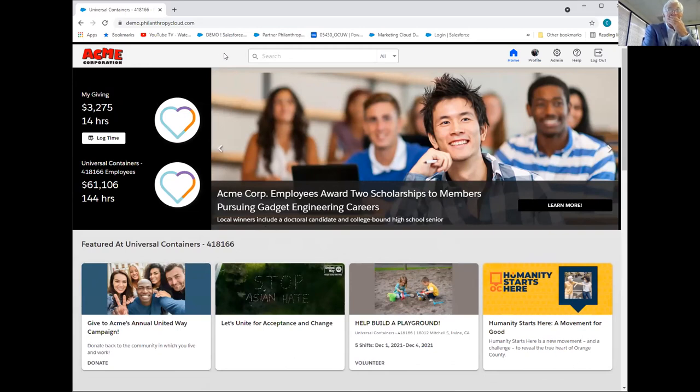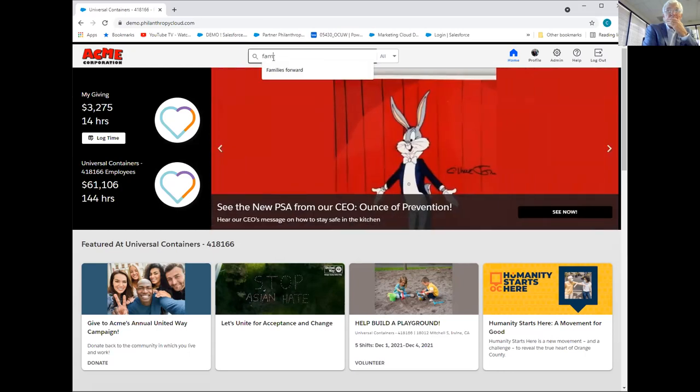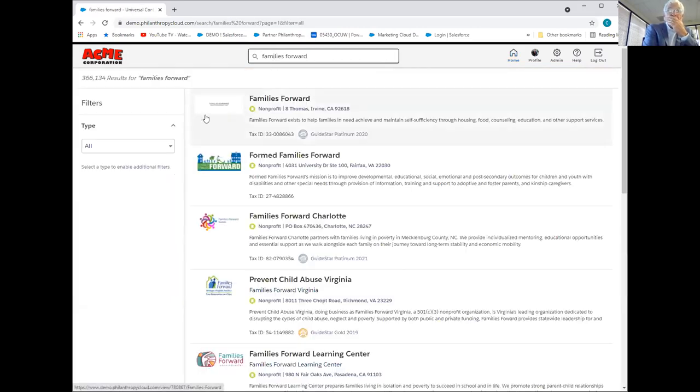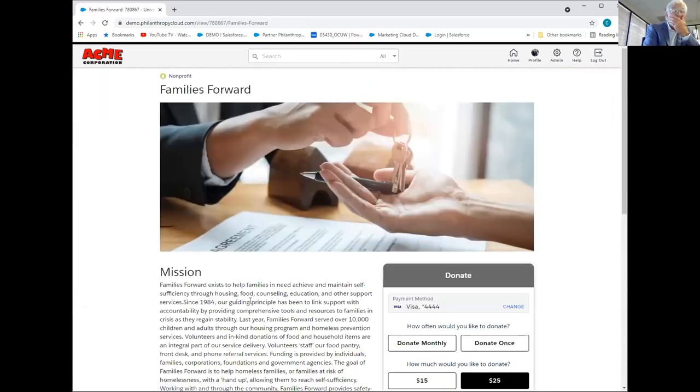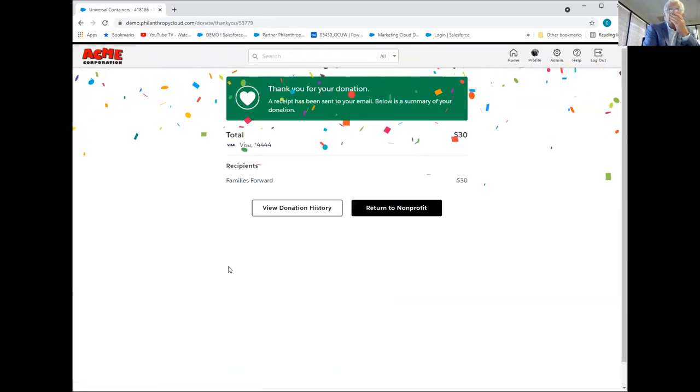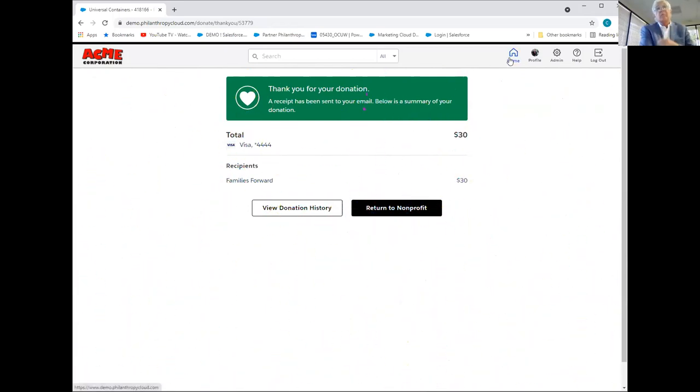So to look up that charity of choice, I just go up to the search bar up here and type in Families Forward. What the search bar does is it searches through the over 1.4 million different nonprofits that are stored in Salesforce Philanthropy Cloud. So people can donate to their local charities of choice, whether that is a church, a little league, whatever it may be, they can still donate to the nonprofits that they traditionally have donated to. And right here, we see Families Forward has all the information about Families Forward, and we'll make a donation to that organization. We'll say $30, hit donate, and we're done. That $30 donation has been placed for Families Forward, which is great.